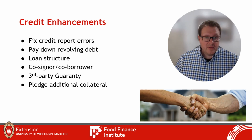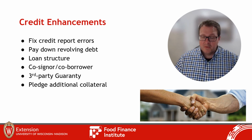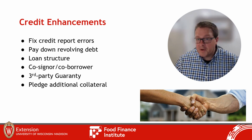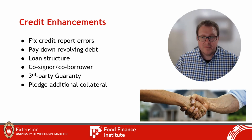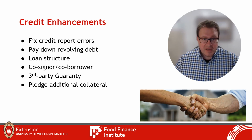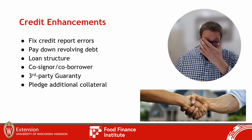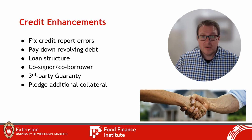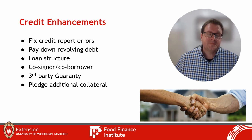If you are the type of person who is comfortable with putting someone else in the mix, you might consider a co-signer or a co-borrower. If you are not a strong enough credit risk by yourself, there's a good chance that somebody else might have a stronger credit profile and could enhance your likelihood of getting to yes. Just be aware that when their name is on the dotted line, they are just as much at risk as you are, and the bank will come to them for repayment if you are not making yours.